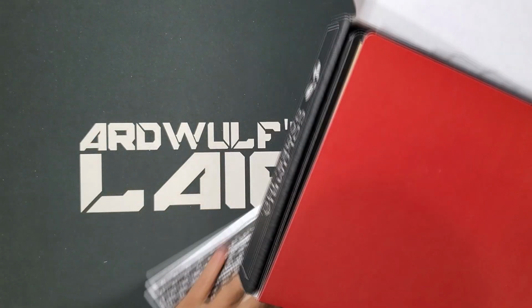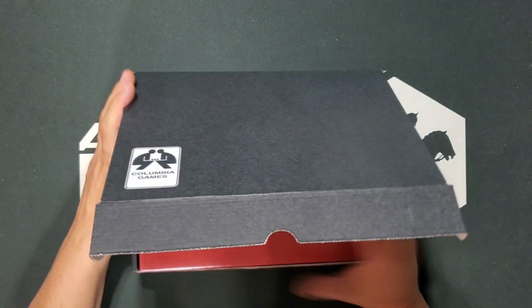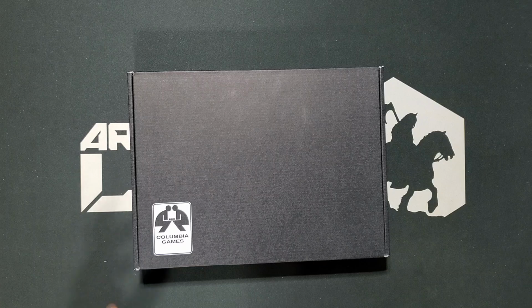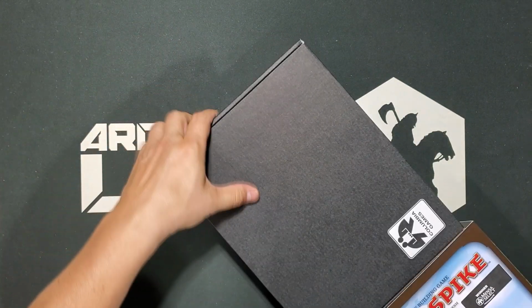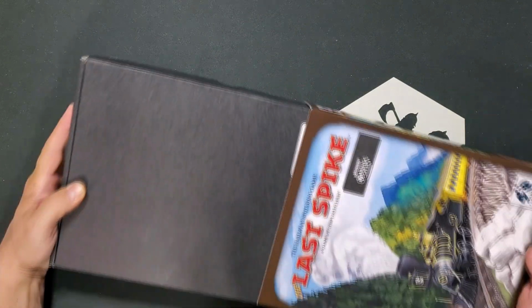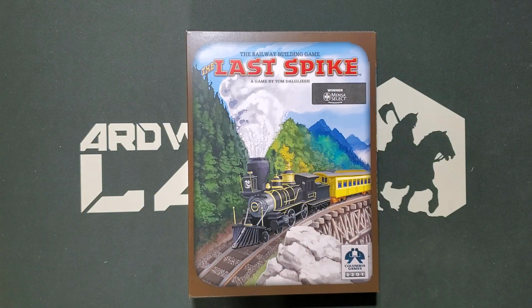Again, not really the kind of thing that I'm normally jumping all over, but Columbia Games was kind enough to send me this, and I will dutifully attempt to get it to a table at some point. And if I do, you will see a follow-up video on what I thought of it. And these sleeve things actually come back together pretty well too, so let that allay any fears that you may have.